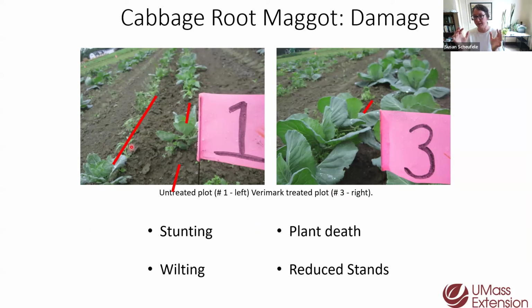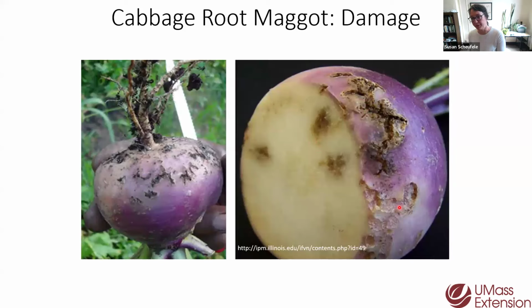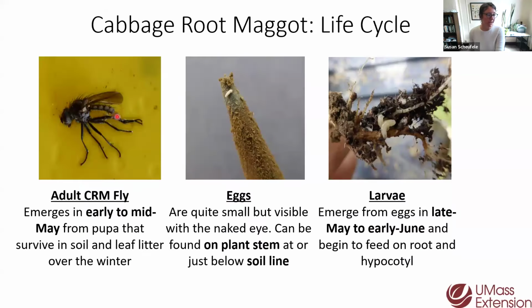I showed you earlier that picture of the discolored cabbage plant that was wilting. This was a trial we did a long time ago where, if we didn't treat the plants, we had a lot of plant death from that feeding damage. This was a conventionally treated one where we had much better survival. You've probably seen this on root crops, especially Hakurei turnips, which get very ugly very quickly when you have cabbage root maggots feeding. On those transplants, they were feeding on the roots that supply water to the leaves and causing wilt. Here, they're causing direct damage to the harvested root. So this is a fly pest, and this is what the fly looks like on the yellow sticky card.